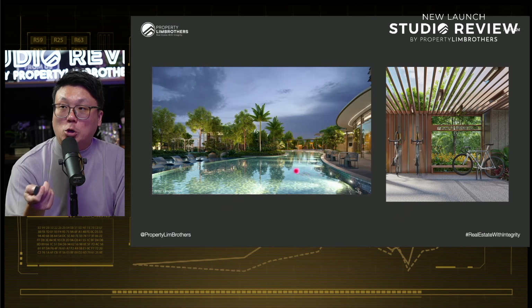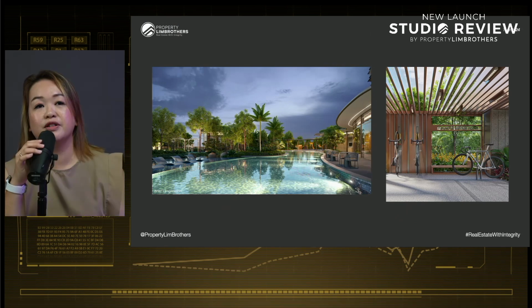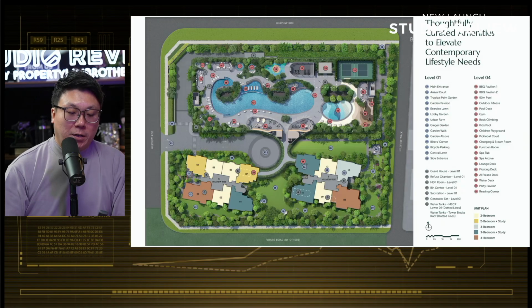Right. This is also the elevated swimming pool, which is on top of the multi-story car park. It's beautiful. It's a 50-meter lap pool, and of course, there are function rooms and all that. So I think generally it will be very family oriented also. Whether you're a tenant or you're buying for your own stay, it's quite a mesh of a lot of good factors all together.